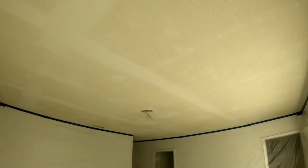All right, so we're all back. The plastic that I put up yesterday had actually all come down, so I had to redo the plastic. The texture was real heavy and real wet, so we redid the plastic.